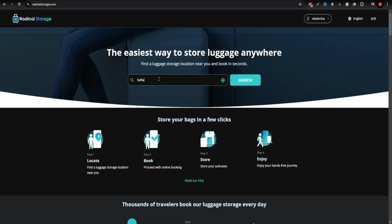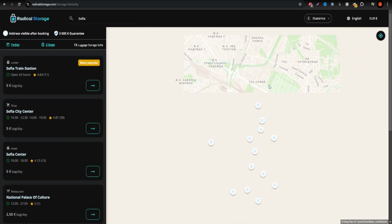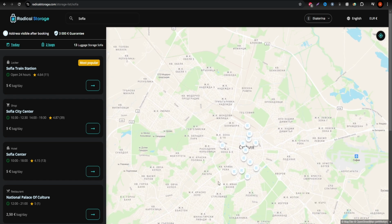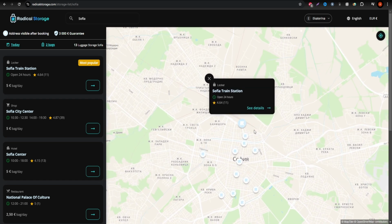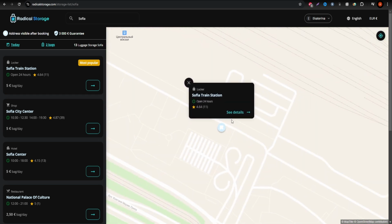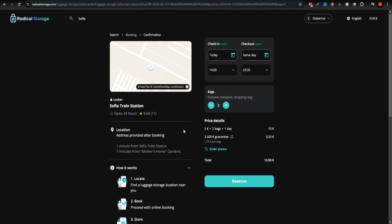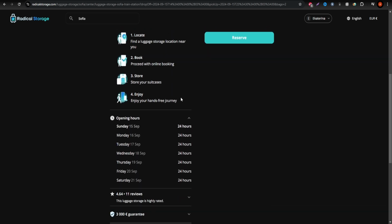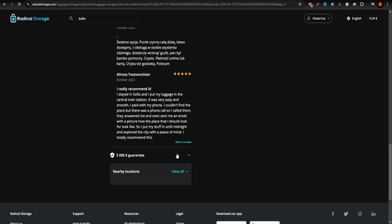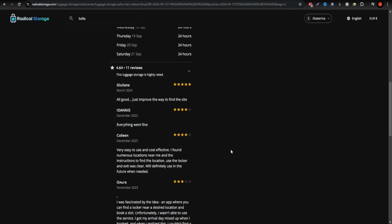Once you're on the site, simply enter Sofia in the search bar to find a list of available luggage storage points across the city. Choose a location that best suits your plans, whether it's near popular tourist attractions, transportation hubs, or Sofia's city center. After selecting the most convenient storage spot, choose your desired drop-off and pickup times, then proceed to secure payment. RadicalStorage ensures that all online transactions are protected, giving you peace of mind when booking.